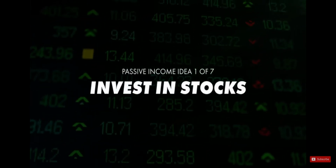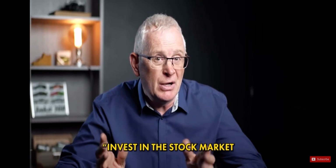Idea 1. Invest in stocks. There's a bit more to this than just invest in the stock market and you'll make passive income. I mean, I can see why people might think this, because let's say you buy a share in a company and it goes up in value. Technically, you've generated some money without doing anything. But in order to actually get your cash out, you have to sell your stock.